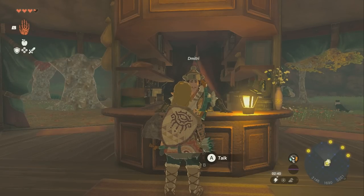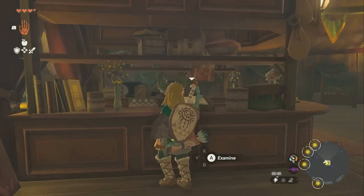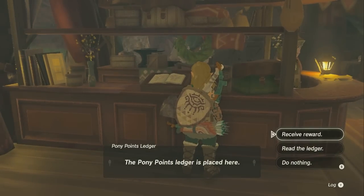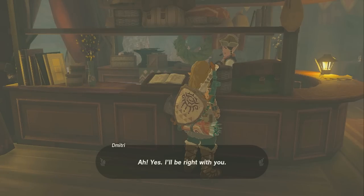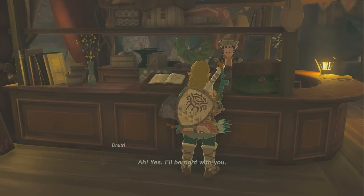I'm going to show you how to make a horse cart in The Legend of Zelda Tears of the Kingdom. In order to do this, you've got to get 3 pony points by going to stables. We'll talk about it in a second. And then after that, you can get your reward. So let me just go ahead and walk you through this whole process here.